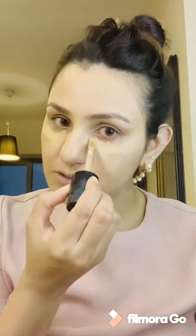Never use it like this, always make a V, and you can just see the difference after using concealer.